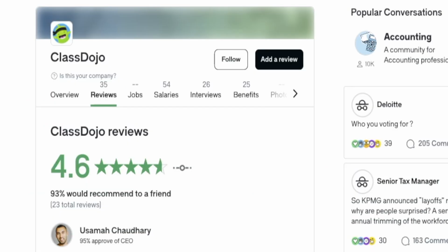And last but not least, we have ClassDojo hiring. Now, ClassDojo may only have 35 reviews on Glassdoor, but I do know they are a legit company. They have an app that schools can use to communicate with parents and students about deadlines for homework and assignments, upcoming things. Teachers can even share pictures of what they've been doing, activities they've been doing in the classroom. I know this personally. My kids' school used to use ClassDojo. Their teachers used to communicate with me in the ClassDojo app.